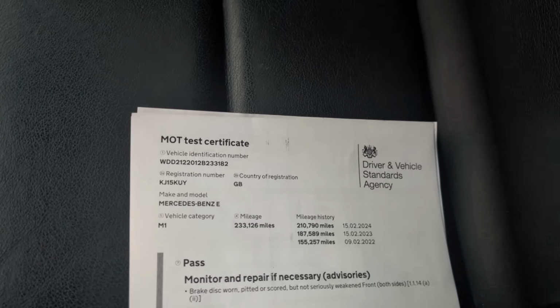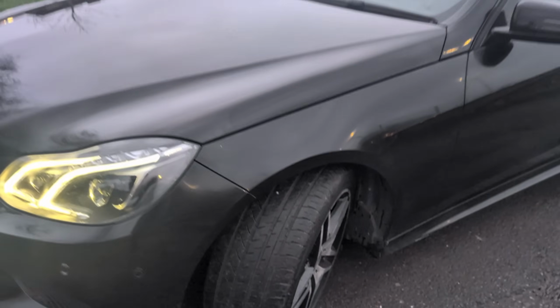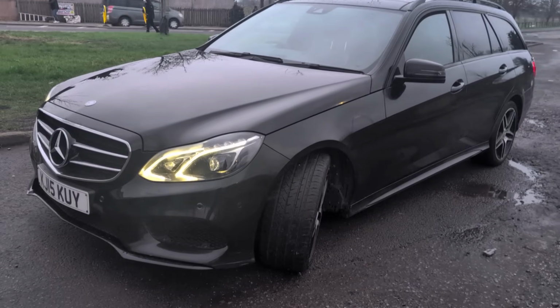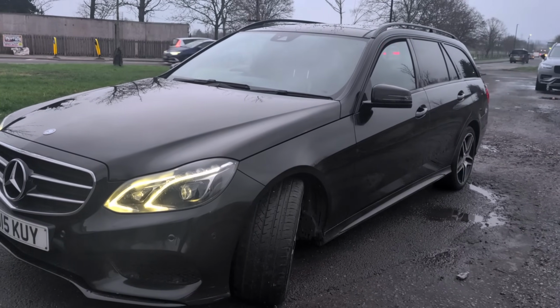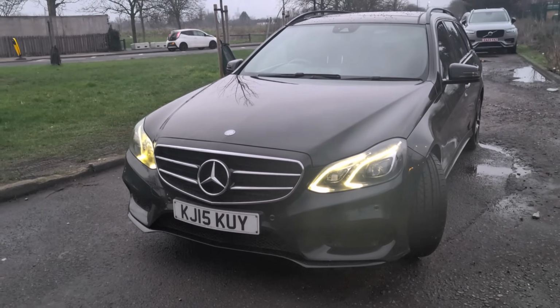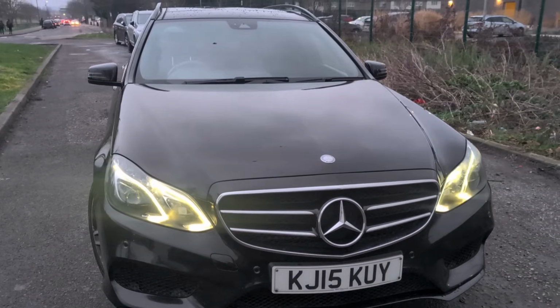Advisory is the disc is pitted or scored, but not seriously weakened at the front. So if we have a look, you can see there's a slight bit of ridging on there. Had I not spent so much money on everything else, probably would have got that done, but it's still fine. It's past the MOT, so its minimum standards have been met. It's about 50% worn, so it's got about 25% before it fails its MOT, and that was about it really. Other than that, she's as bright as rain.